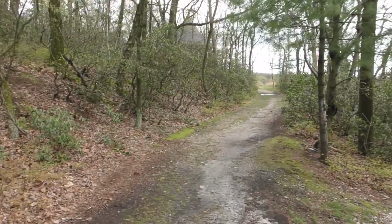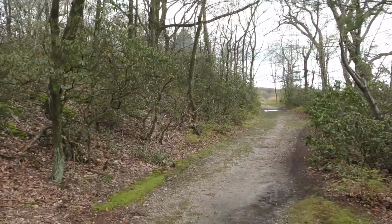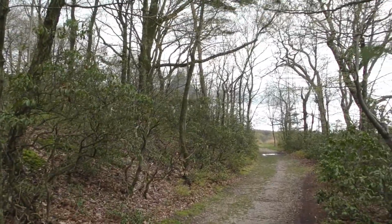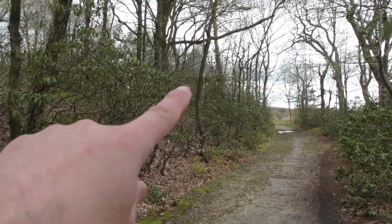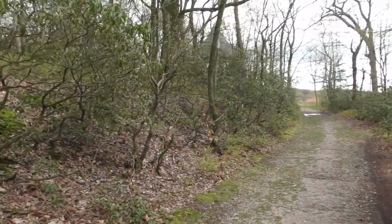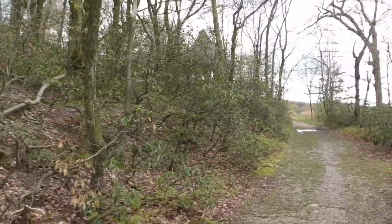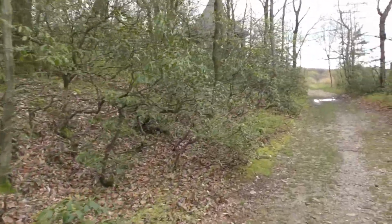Making my way up top here, and I think we might find a good spot here, but you can probably see what I'm going to show you is right there. And hopefully there's nobody there.